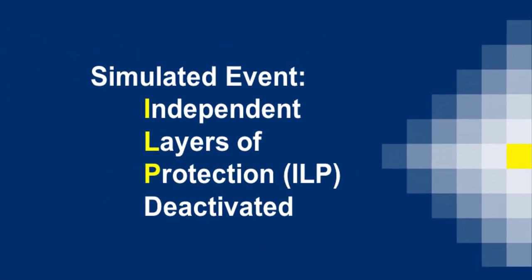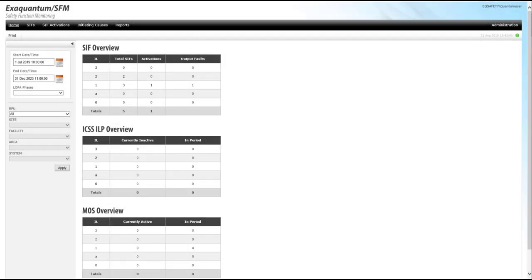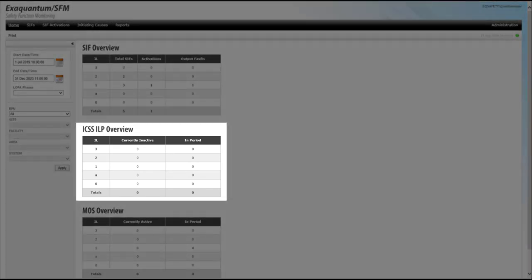The Integrated Control and Safety Systems Independent Layers of Protection, or ICSS-ILP, overview table shows independent layers of protection such as alarms and controllers, which are not operating as per design intent currently and at any time during the filtered period. The ICSS-ILP overview table tabularizes all configured ILPs into IL rating groups. These groupings display key aggregations relating to ILP inactivity both currently and historically. Clicking on any IL cell will redirect the user to the ILP report page where the appropriate data pertaining to the selection will be displayed.